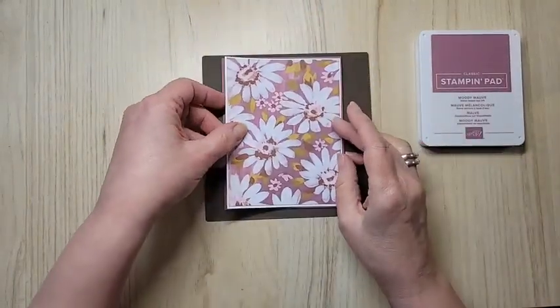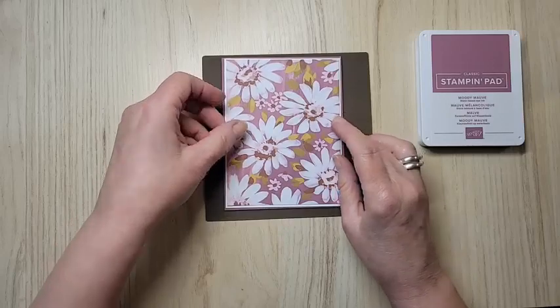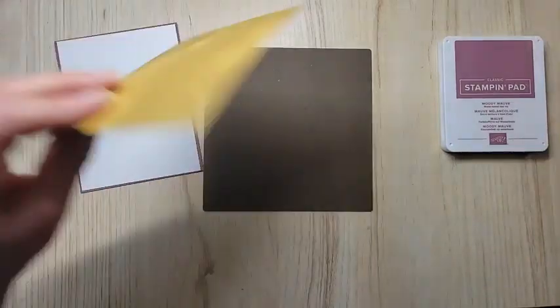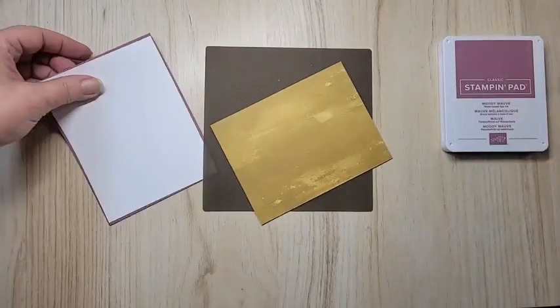And I actually got a little, that was a different card. Oh, I can't tell you about that one yet. Sorry. That's for the stamp camp. Can't tell you about that one. So let's just put this together and get going.